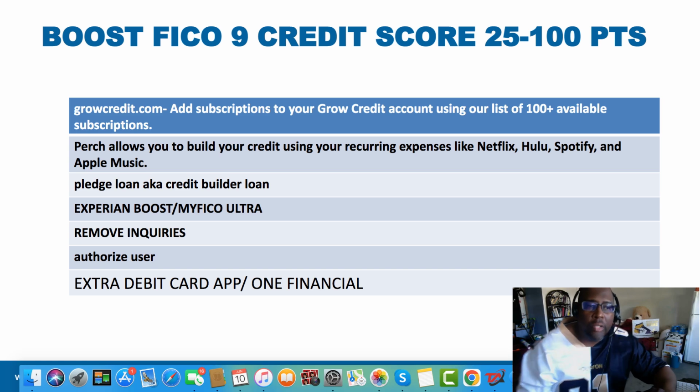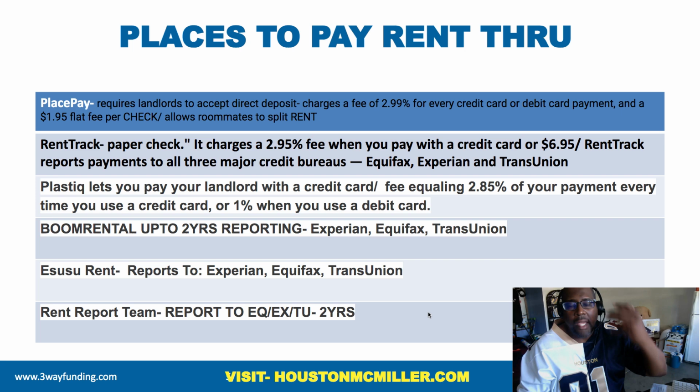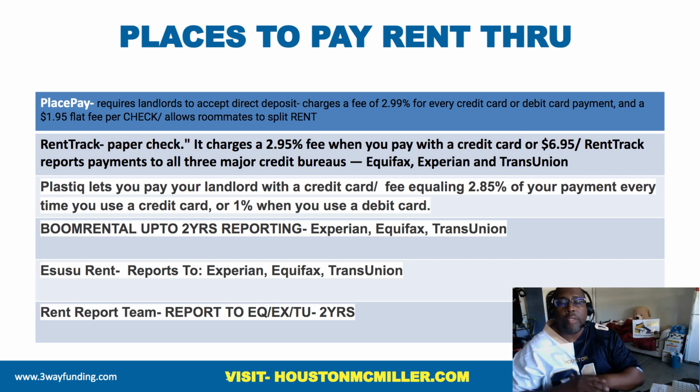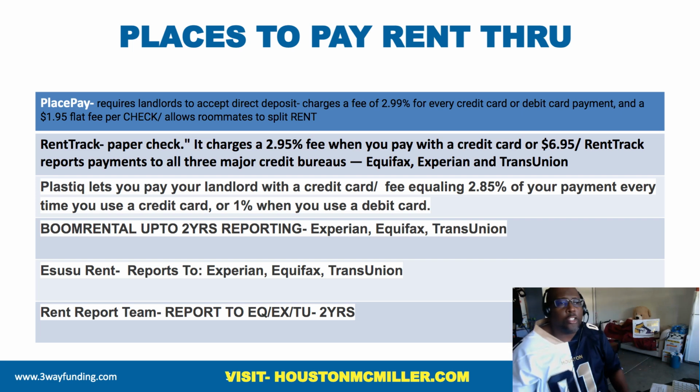And then extra debit card app or One Financial, all your debit card transactions. Okay, so that's one thing. And then also adding your rent. Adding your rent, guys, I'm telling you, people have seen their credit score jump up between 45 to 60 points just by adding their rent. So that's the reason I'll continue to tell you guys, you should stop paying people with cash or money order for rent, okay? If you're paying them with cash or money order, and you have bad credit, I would tell you to get a secured credit card from a credit union. Okay, put the money on there, and then make the payment to them.